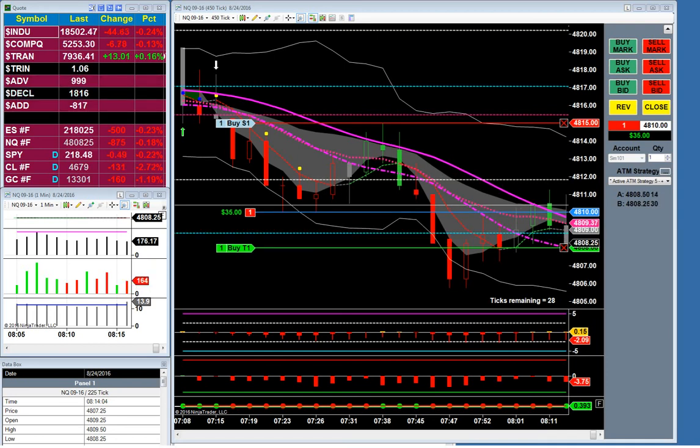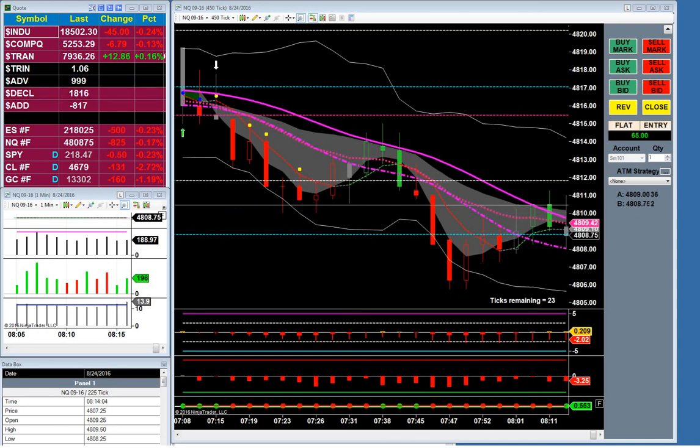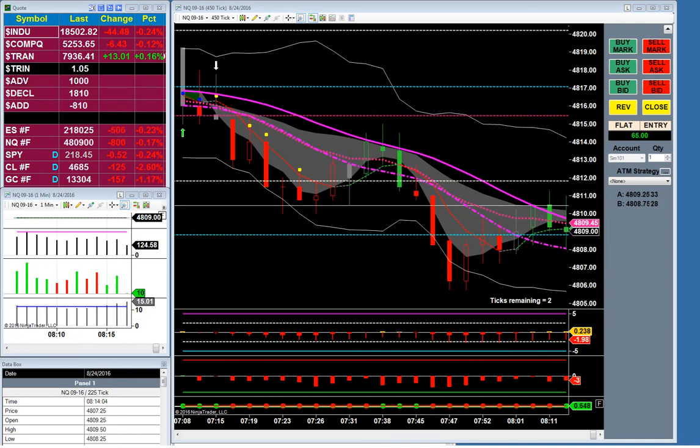Just work your way out of the trade there at 8 1/4. That's good enough. That's good enough. Short at 10, covered up at 8 1/4. Plus 175.